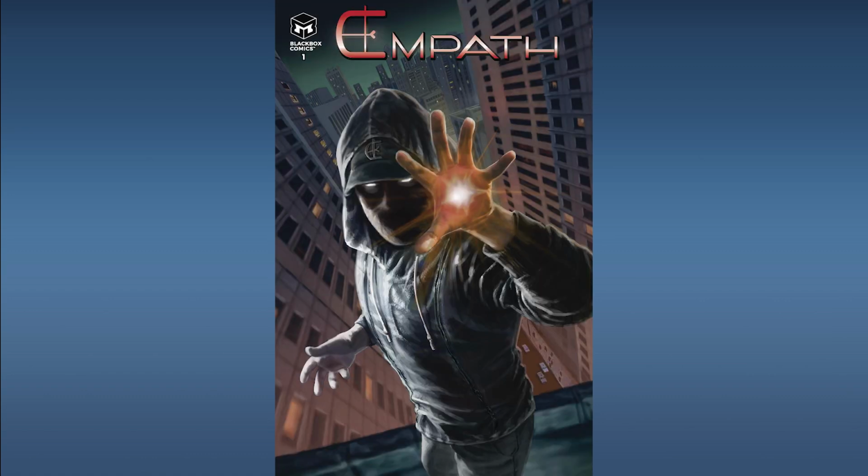Next up from Black Box Comics, Empath number 1. An estranged son from a wealthy family finds his place in a chaotic city, helping others with an uncanny empathic ability to change things for the better. Now once again, it sounds like it lends itself very well to a small screen and big screen project. Black Box Comics has not had a lot of their titles optioned in the past, but that's no indication for the future. If a studio gets a hold of a title they like from this publisher, they will go through the back catalog and see if there are other titles in there to option as well. So this one, like I said, does sound like it lends itself very well to the screen.